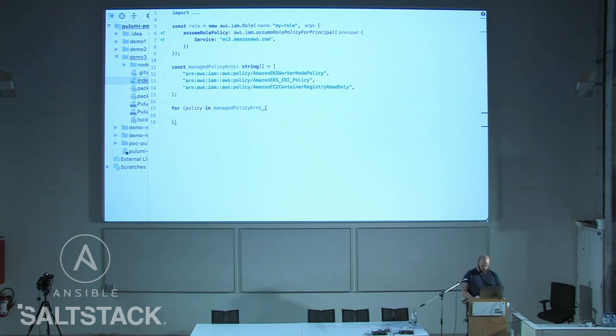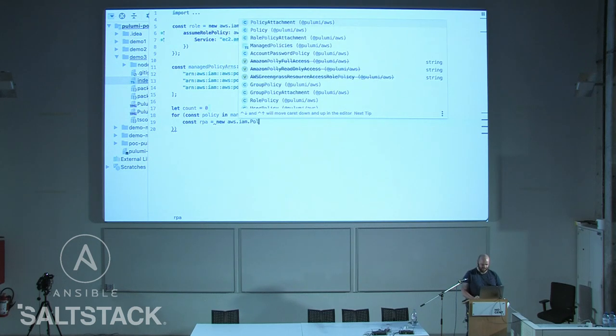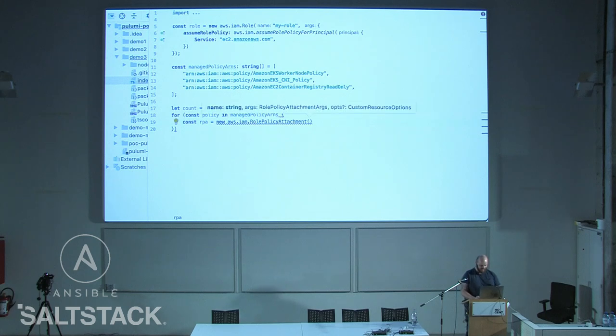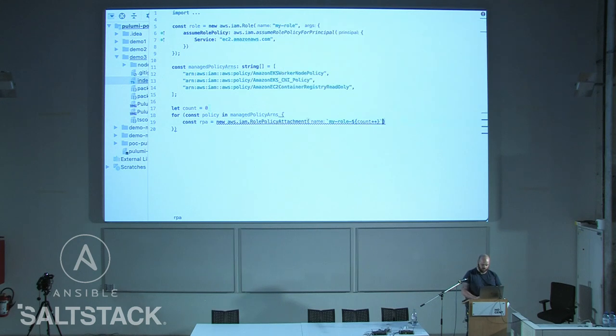For const policy in managePolicies, I can say let count equals zero. And I'm glad I spelled that correctly. You would be surprised how my spelling is sometimes. Equals new aws.iam.policy attachment, role policy attachment, I apologize. And it will be my role dash dollar count plus plus. And in here, I have to say policy ARN is the policy, and role is the role.